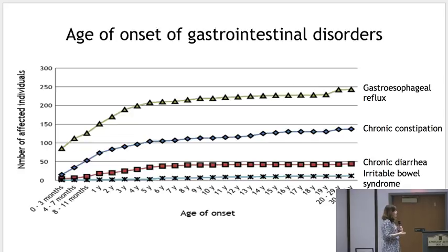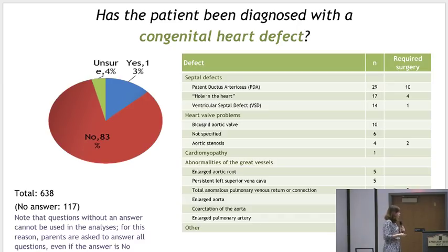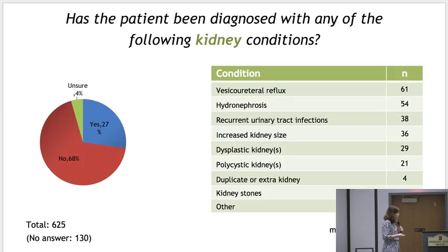Okay, this concerns kidney conditions. Here I included renal malformations, which are things that happen in utero, but there is also a question about recurrent urinary tract infections. Recurrent urinary tract infections means repeated urinary infections. It usually means that you have a malformation predisposing to these infections, but not necessarily, okay? If anyone answered yes to any of these, it was 27%. So about a quarter of patients say they have these kidney conditions.